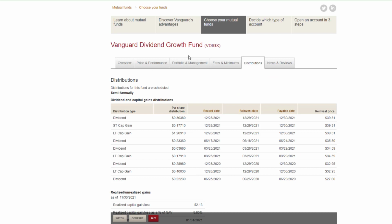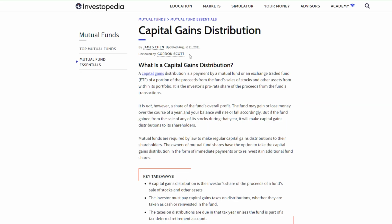If we go over to Vanguard's distribution tab for VDIGX, we see this thing here. In 2021, it looks like they paid out something called an ST or an LT cap gain. ST and LT mean short-term and long-term capital gain. That begs the question, what does that mean?